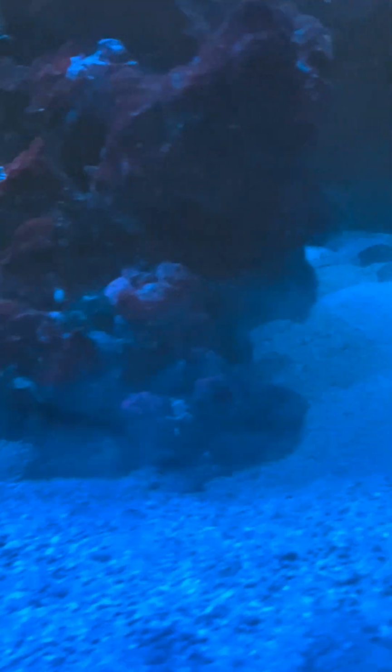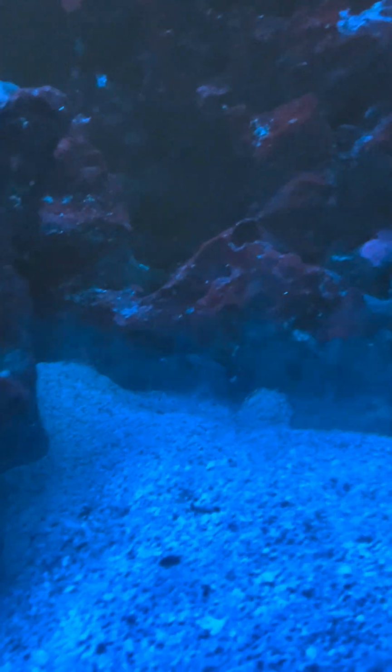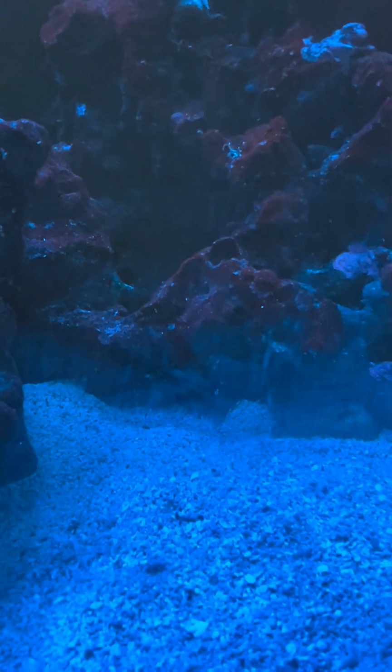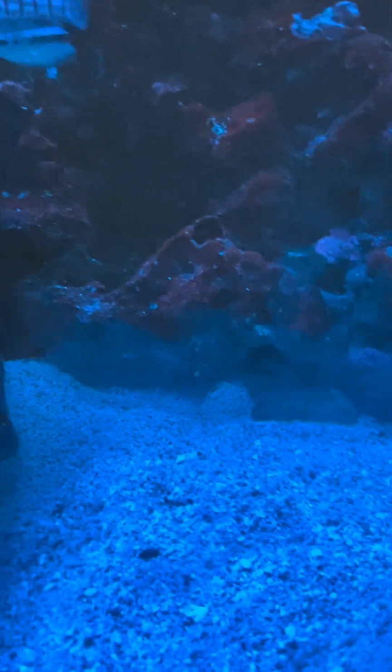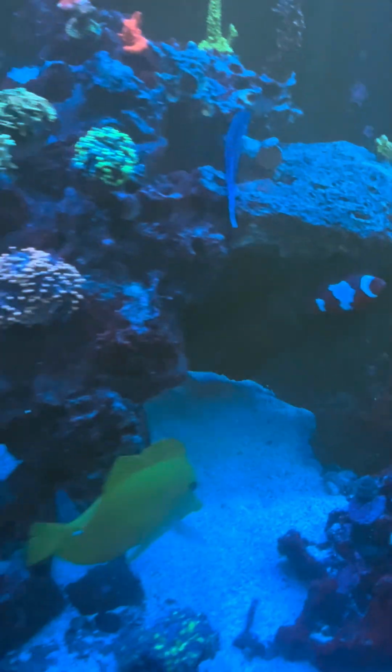Look at this crab down here. See him filter feeding underneath the rock, right there? He's waving the stuff in. He grabs stuff from the water column. Yeah, it's hard to see him, but I can see him moving his little arms and whatnot.